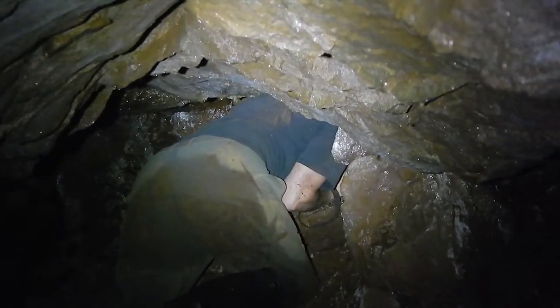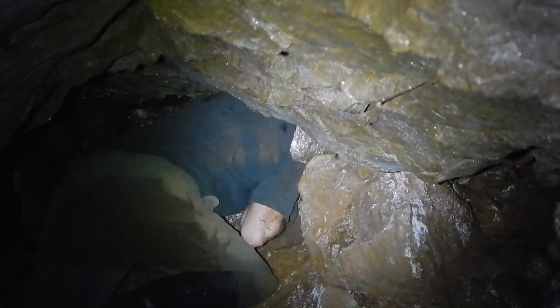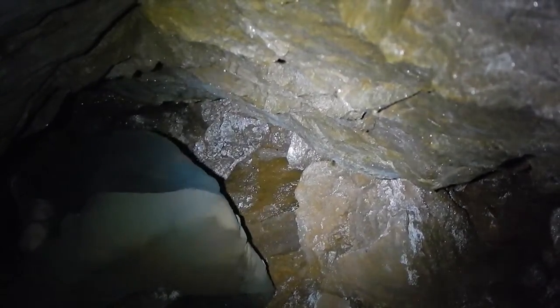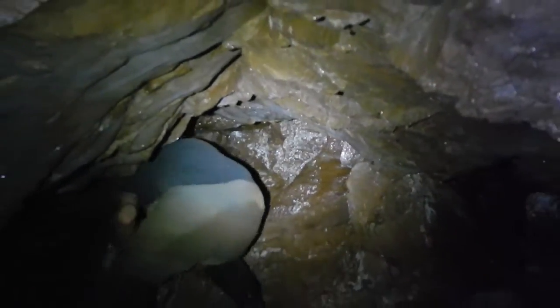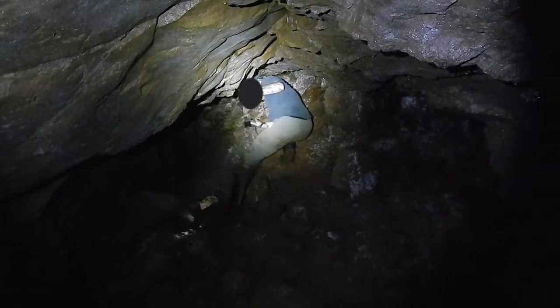Are you seeing stuff up in there? This end kind of stoped up a little bit. Oh, there's like a stope? Just a little tiny, like 5 feet. Oh, okay. With some big rocks. Here's looking back.